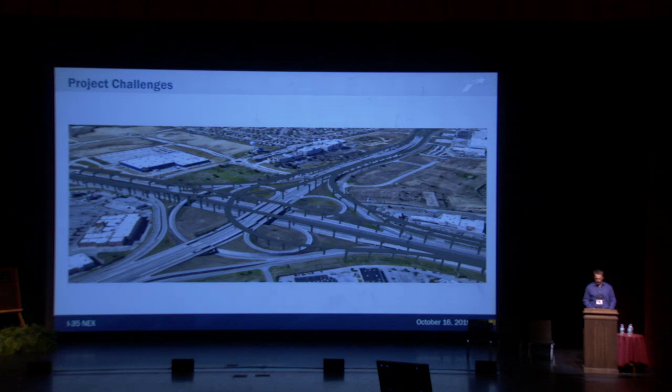So this is just a screenshot of the OpenRoads 3D OpenBridge model. It basically just kind of illustrates some of the complexities that we're looking at at the Loop 1604 interchange. One of the really long spans that we're looking at basically is these spans here at 1604. We're looking at more in the 350-foot range.